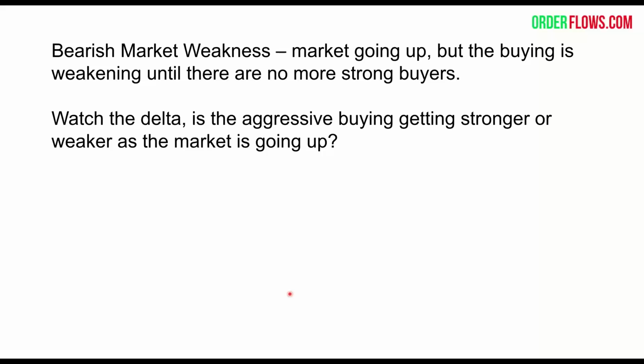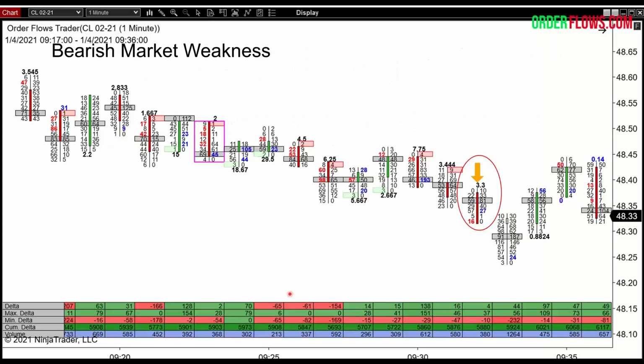So bearish market weakness is the opposite. The market's been going up, but the buying is weakening until there's no more strong buyers, right? For market to go higher, you need more strong buyers. You got to watch the delta. You got to be asking, is the aggressive buying getting stronger or weaker as the market is going up?